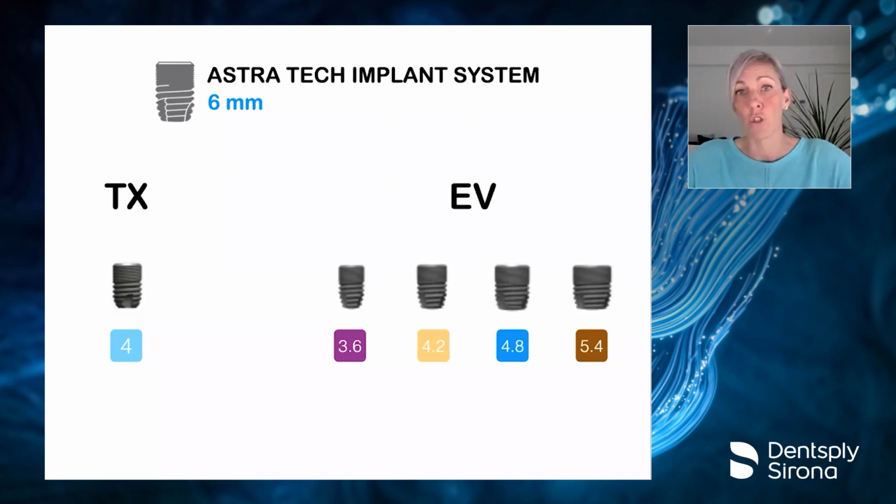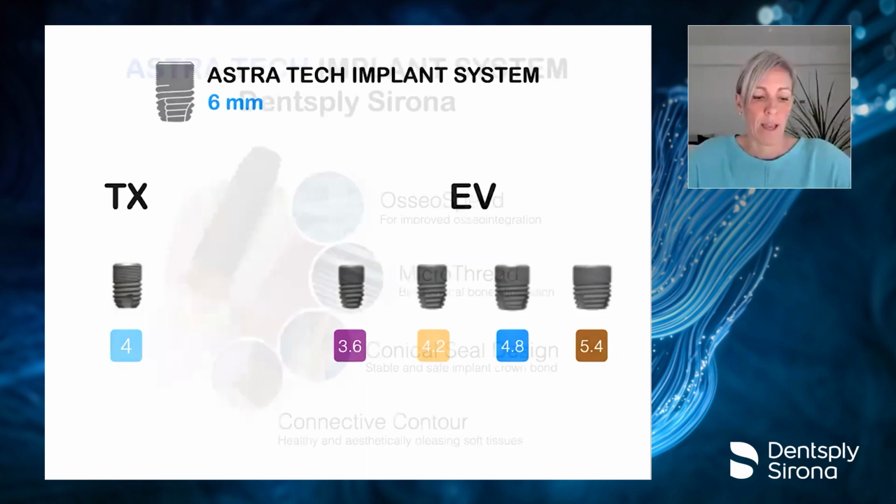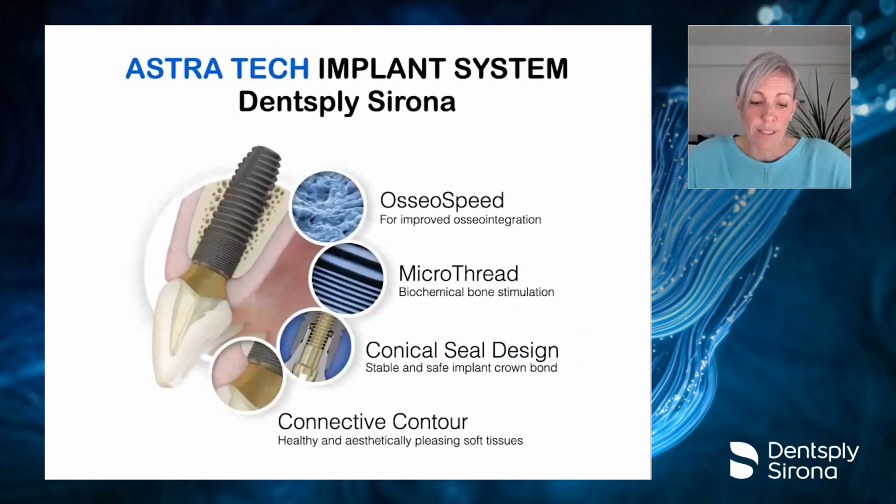So that's why I love to use the EV system now, because you have the possibility of 4 platforms, and the connections are the same as a regular implant, because this is a regular implant, even if it's short. So you have the same features as any Astra Tech implant from the system. First, the OsseoSpeed surface to optimize the osseointegration. This is crucial because it's only a 6 millimeter implant.